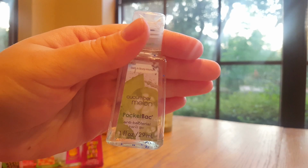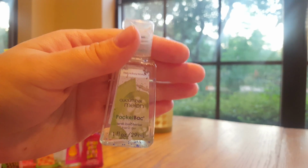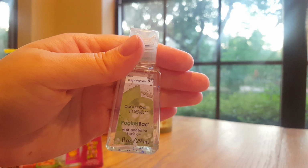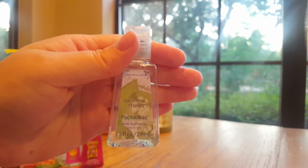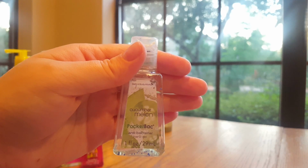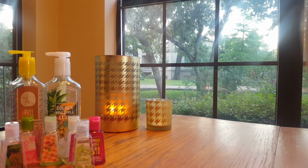And then my boyfriend's favorite, Cucumber Melon. Takes him a lot longer to use products than I do, so you don't see a ton of Cucumber Melon in my empties. But it's just a fresh, clean scent. If it comes back in the hand sanitizer, I would grab more for him. I pick it up whenever it's in stores, so would definitely continue to purchase that.